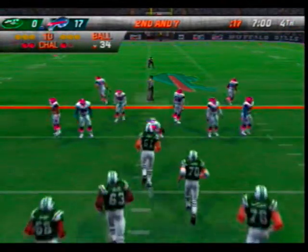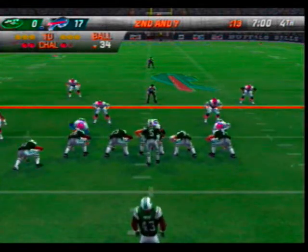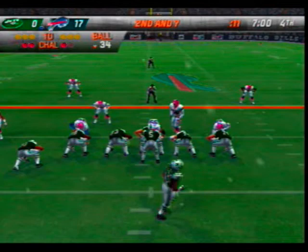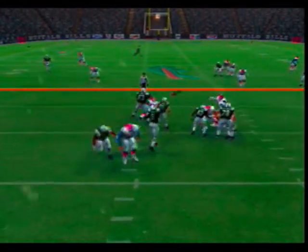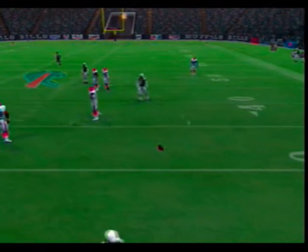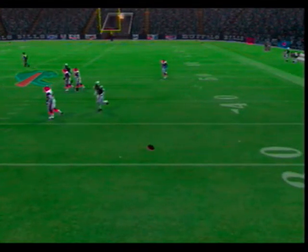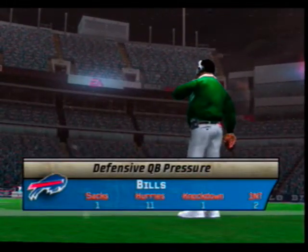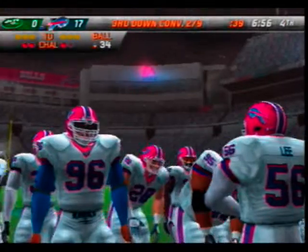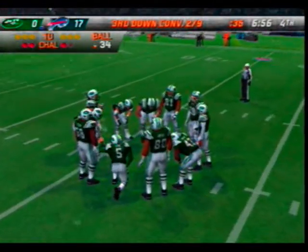Second and seven coming up here. Ball on the 34-yard line. One back. Let's go. Be physical. Drops back, gets rid of it. Almost picked off, and complete pass. Sometimes in zone coverage, a quarterback will throw to a spot where his receiver is supposed to be. That time, the only one there was a defender who couldn't make the catch.